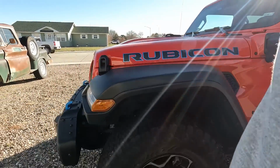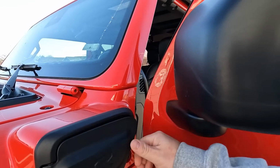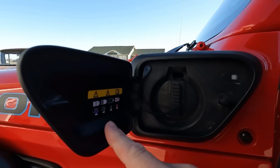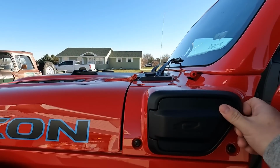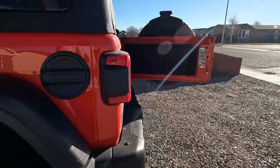I'm going to unplug this, and then this cap just turns. It's simple. There you go. And then you actually see on the inside of this, it'll show you if it's charging or not charging, so good details there. Come around the side, we do have the blue tow hooks in the back.